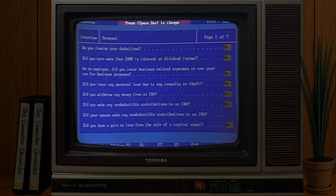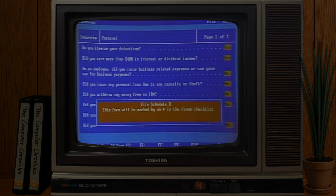Can you run us through the interview? Sure. We have a series of questions. We can toggle between yes and no by using the space bar. For instance, do you itemize deductions? Yes. Did you earn more than $400 in interest? If we say yes, we get an alert that we must file Schedule B. And this tells us that we have to remember to do that later.